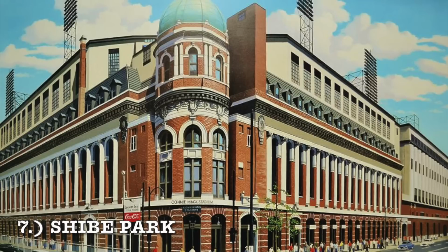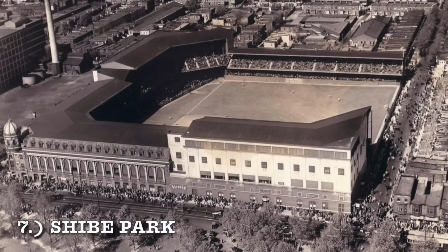And what an exterior that is. You gotta love the brick exteriors, man. Wow. But overall, due to the wall, due to the way this is set up, it just looks really, really neat. It looks tidy. So I went with Shibe Park at number 7.